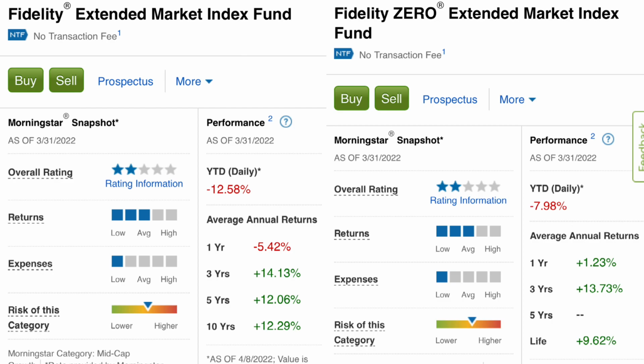I'm not going to speculate what I think attributes to those differences, and you'd probably have to really take a look at the companies represented between the two funds, but this is definitely something to maybe contemplate when choosing between the two similar but definitely different funds.